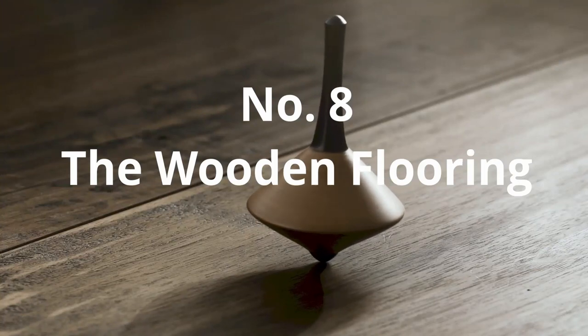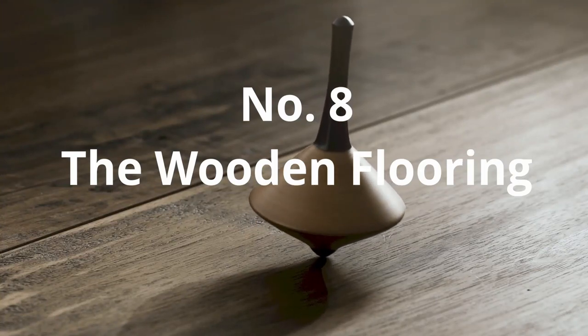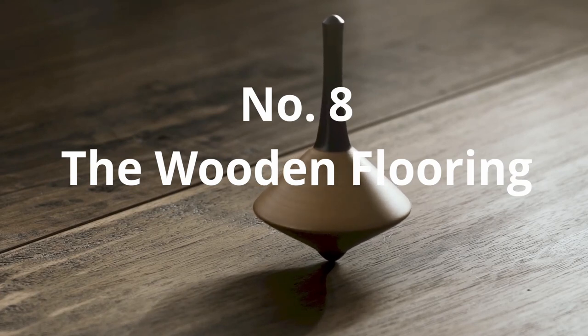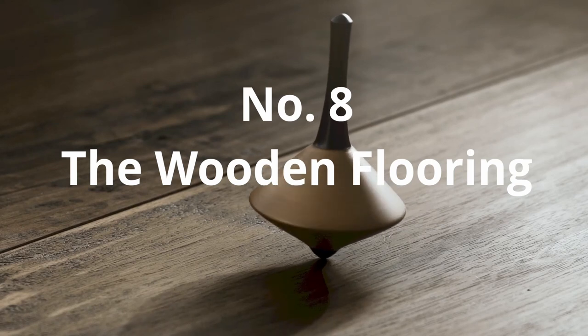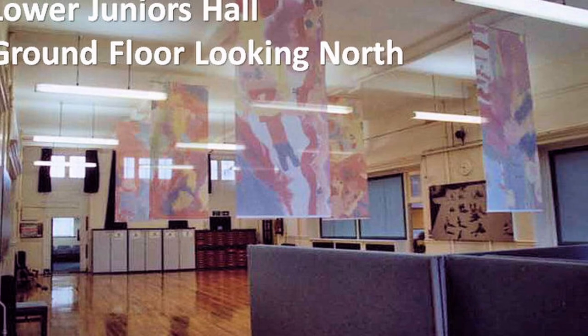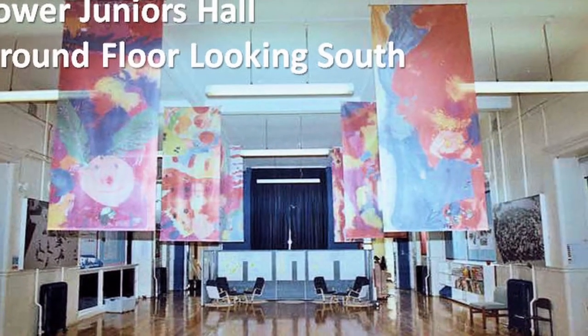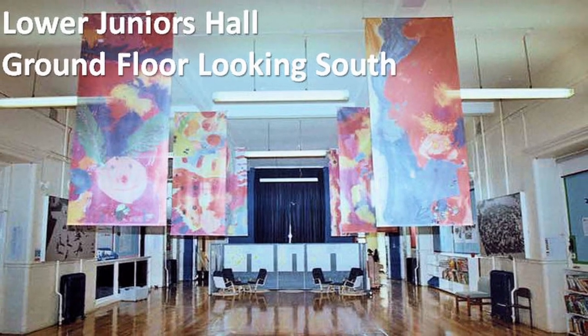The flooring. Although the wooden flooring throughout the classrooms and halls of the school is not original to the buildings themselves, it can be dated back to probably the post-1950s. So it still means it could have been around 57 years old at the time of the demolition of the school. The floors all look immaculate in the photos and video footage.